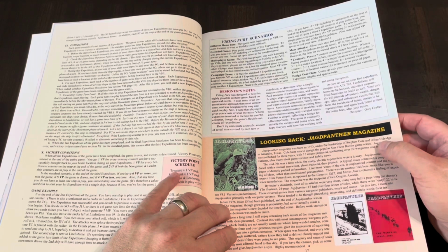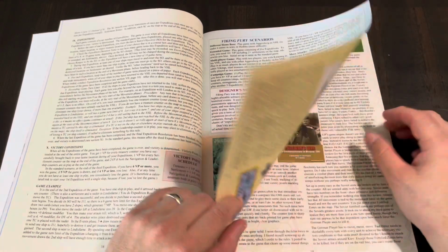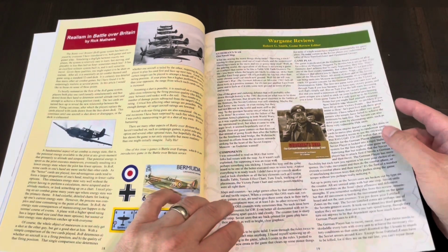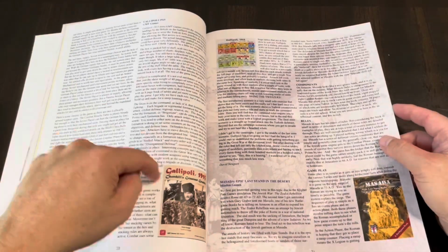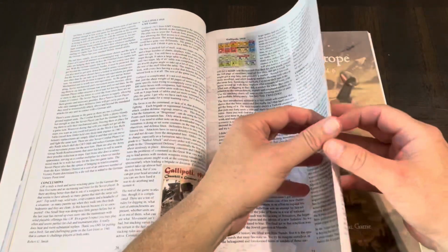Here's looking at Jag Panther magazine. Yeah, that's a different magazine there. Born in 1973. Here's Realism in the Battle over Britain. Here's War Game Reviews, and so this is several reviews of different war games here. Here's Masada. That's one of the Minden games.